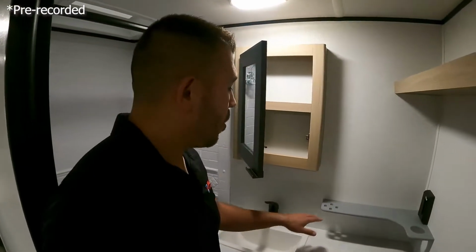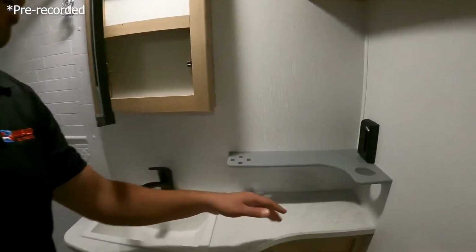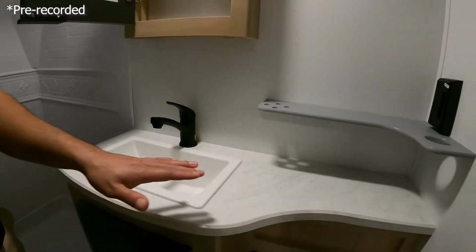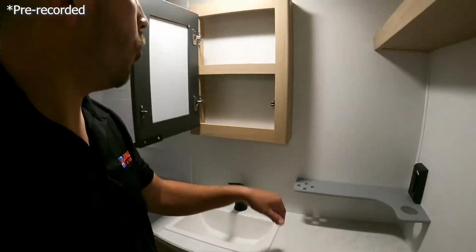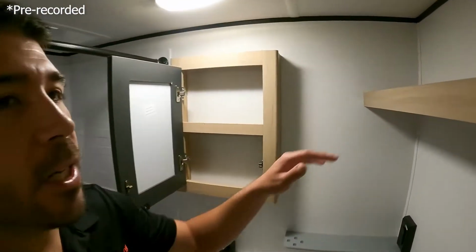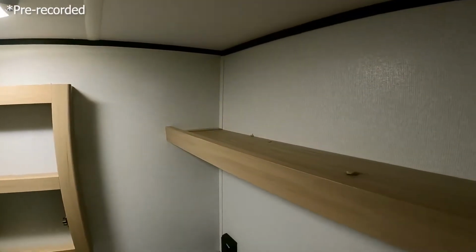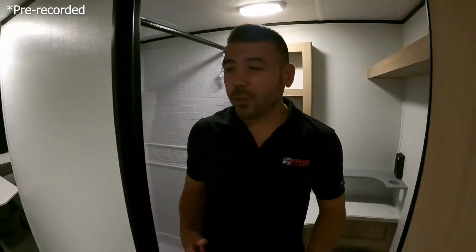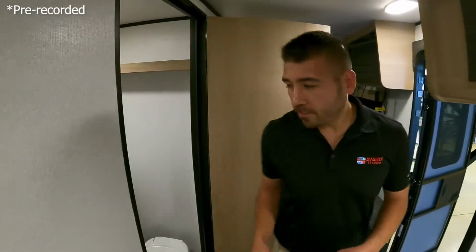Okay, we have our toothpaste rack, our cup holder there if we need it, or whatever we're going to use this for. So very functional. We got some room for our toiletries. We got our medicine cabinet in here. We got a nice little shelf for some towels or whatever we need to store in the bathroom. So we got a good sized bathroom here in the hitch.